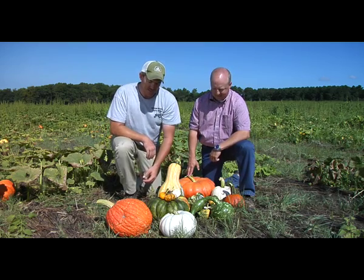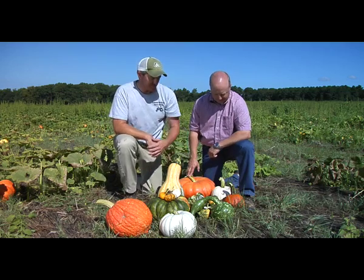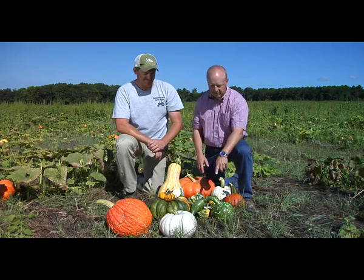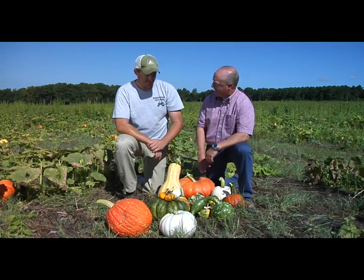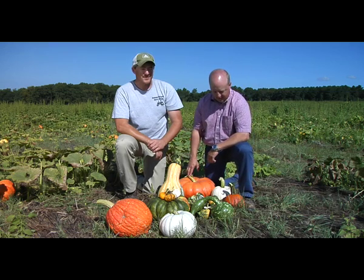It's good for cooking. The warty ones are getting real popular with folks, so we've just got a lot of variety. Yeah, I've seen some of the warty ones. I think they're really neat. I've seen some of these birdhouse gourds that are direct decorated. They look great in the fall as ornamental decorations around the house.